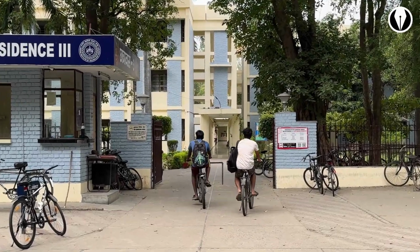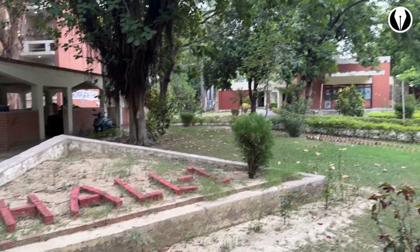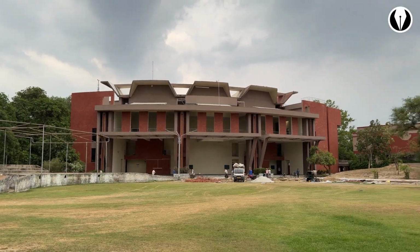So, next time you are walking around the campus, take a moment to look up, down, and all around. You might just spot a wild story unfolding right in front of you.